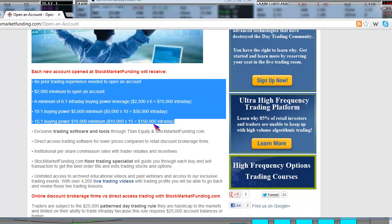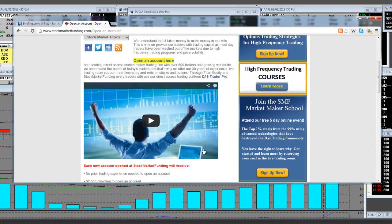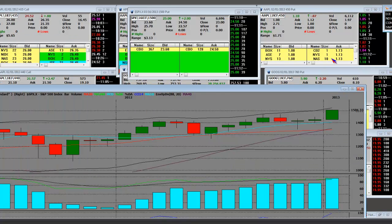the buying power that we're going to give you, that is for you to make executions with. So on $10,000, we'll give you intraday 15 to 1. That's 150,000 intraday, along with the market maker orders. Our exchange belongs to us, and our price and our limit orders are wholesale. And we are a major market maker in that pit.